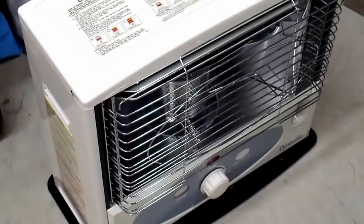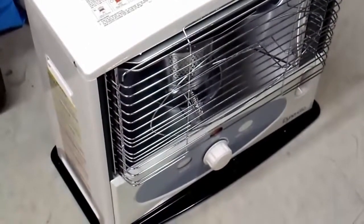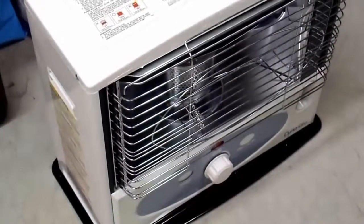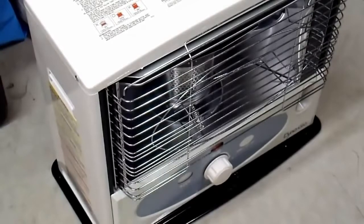And then the first time that I light it, I'm going to do that inside my garage, because there's probably manufacturing oil, machine oils on the metal parts and such. And I'm going to burn those off out here before I bring it inside. And also just to check the general function, so that nothing goes terribly wrong inside and sets off my smoke alarm or anything like that. But I'll put this away for the moment and come back when I'm ready to light it.